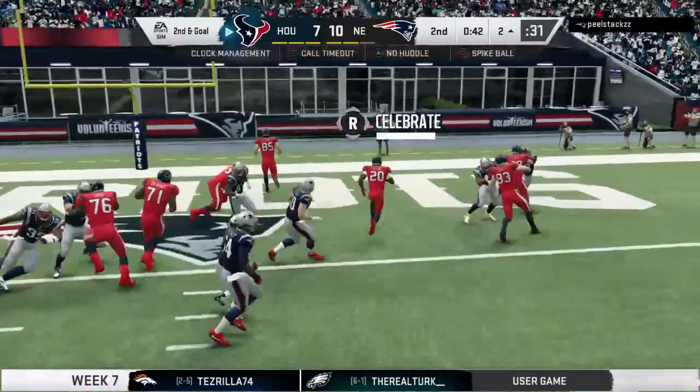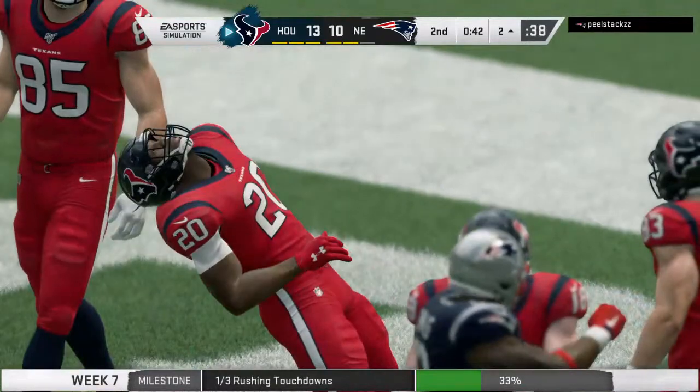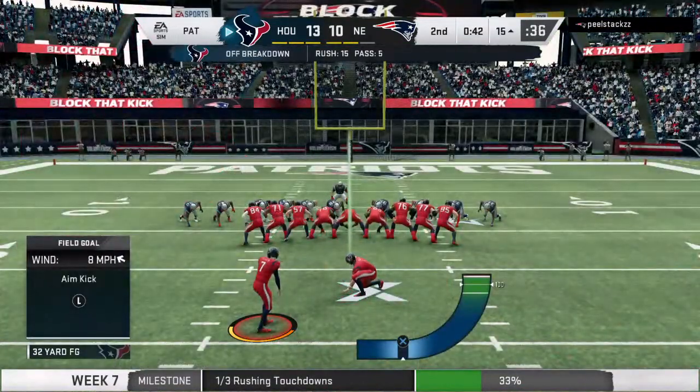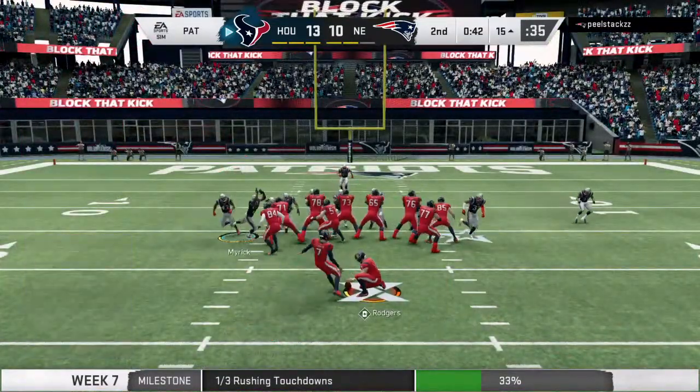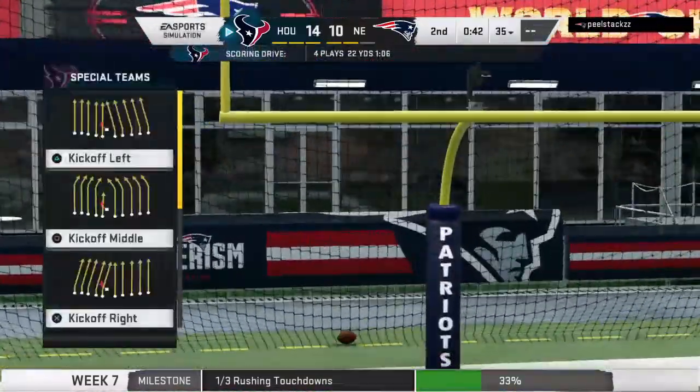They'll try and pound it in with Dillon. And he's in for the score. Touchdown, Texans. A great play there. His 6th touchdown of the season. And the Texans have taken the lead.